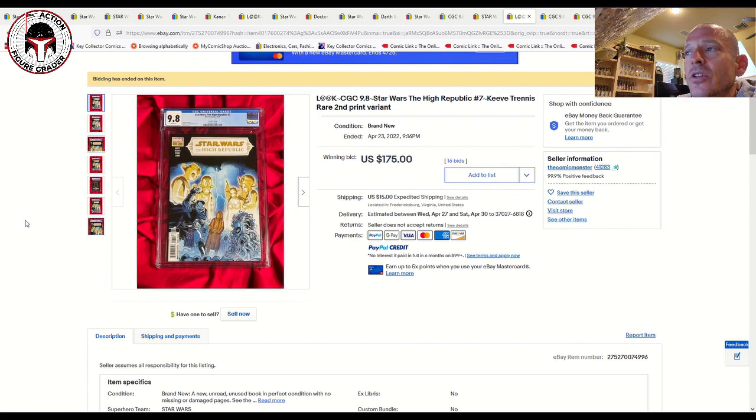And I think as a result, people know that, and they're bidding up 9.8 graded examples of this. It sold for $175. I've seen it sell for as high as $238. This book is going to continue to go up and will be more expensive than the first printing. So just keep an eye out for that one.